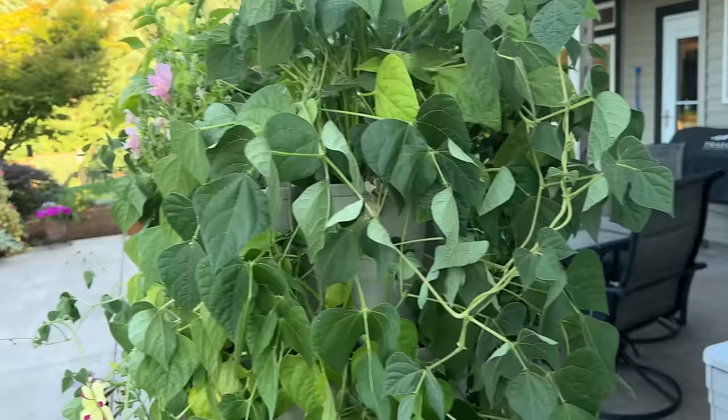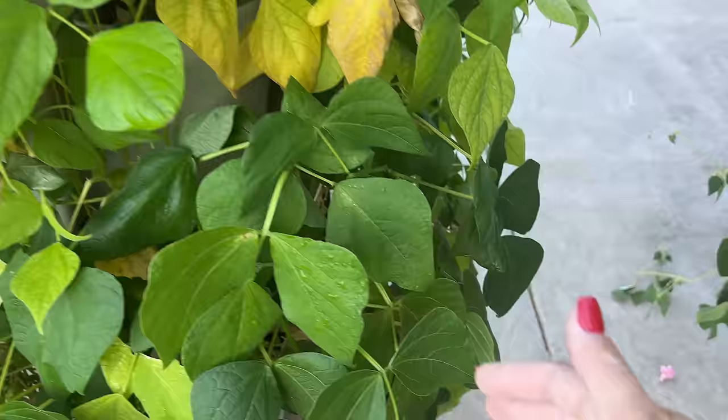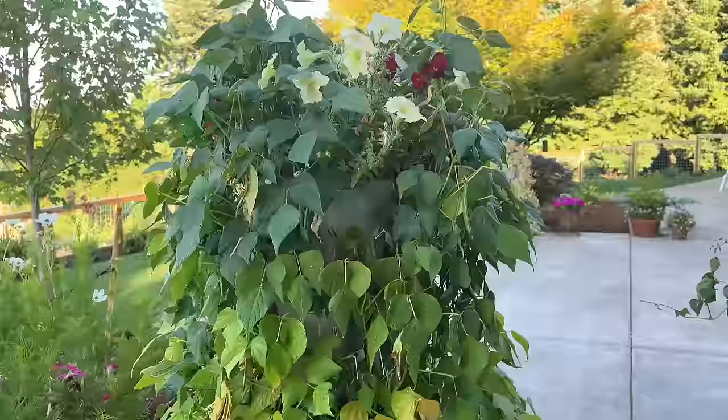But that's okay. It's kind of fun. I did fertilize them right before we left. I was having some yellowing issues. Here you can see some of the older leaves. These are the newer leaves, and they're deep green and rich. I mean, look at this. Absolutely beautiful. So the fertilizing did its job.